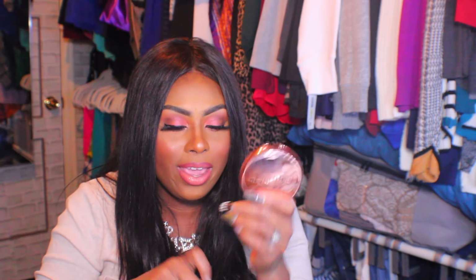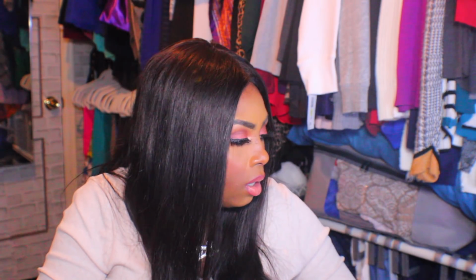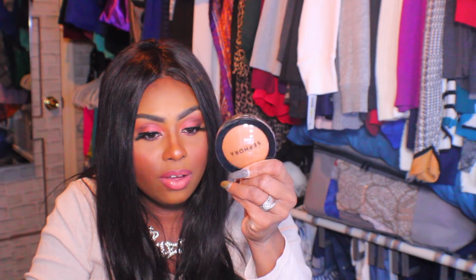I have Makeup Revolution, and this is the Revolution Conceal and Define in 14.5. I have a Fenty, and this is in the shade Nutmeg. I have the Laura Mercier, and this is in medium deep. I have another backup of the Sephora Micro Smooth that has not been opened. And then I have a Benefit setting powder, and this one is in nutmeg as well.